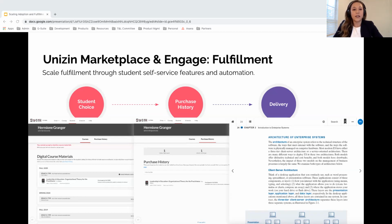From here, student billing and institutional invoicing are automatically reported, or they will be soon, and adopted digital content is automatically provisioned. This content is made available in the LMS course through Unizin Engage. Students who are entitled to access the content can do so by the first day of class. By offering student self-service features and automating these fulfillment tasks, Unizin's marketplace solutions streamline the fulfillment of adopted digital content and to some degree courseware.